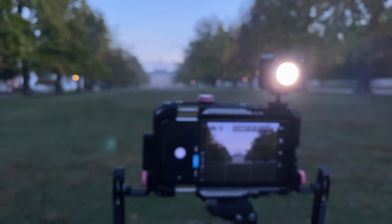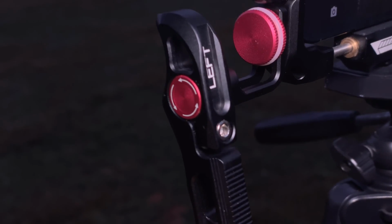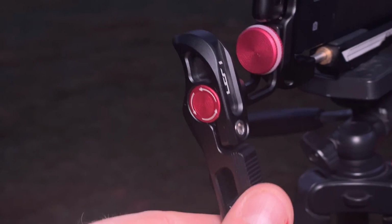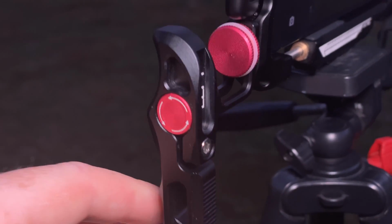And I do like these little handles that the cage comes with. I'll show you on the screen right now. I did some adjusting with the Allen wrench on this screw. And so my left handle is loose.